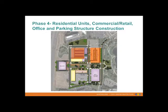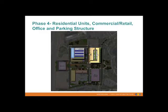And then in phase 4, since this would actually provide parking for the rec center once this construction is complete, you can actually start constructing in the area where the parking lot is. And also we're anticipating you would have to build a parking structure because the demand would be so high. So that would be phase 4.